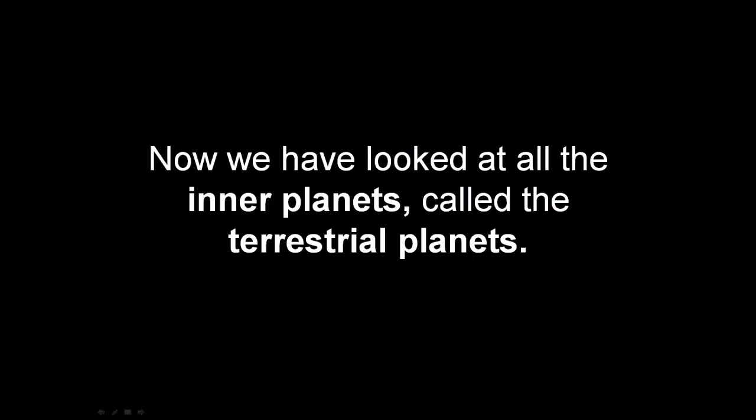Now we have looked at all the inner planets, called the terrestrial planets. There they are again. The inner planets are closer to the Sun. There they are going around the Sun.